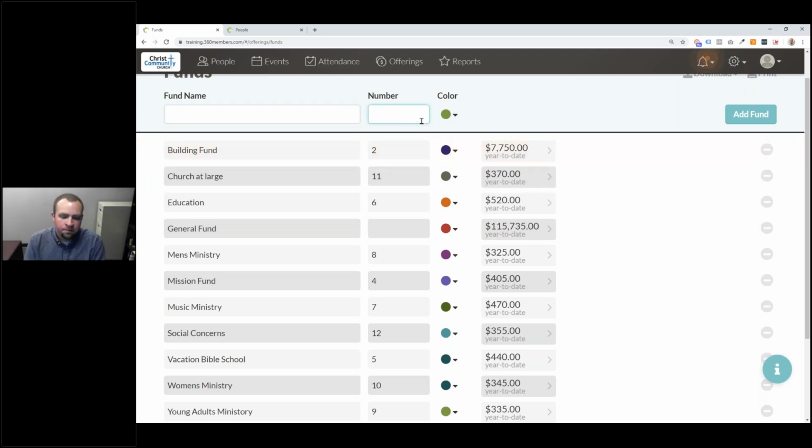Now, the fund number is different than your account number in your bank. For example, if you have a savings account, you might deposit all of these into that savings account. So you're not going to want to put the bank account number. On your chart of accounts in your general ledger, you might have different account numbers. You don't have to within our ledger system, but you might. And those are usually 7, 8 digits, something like that. That's not what this is either.